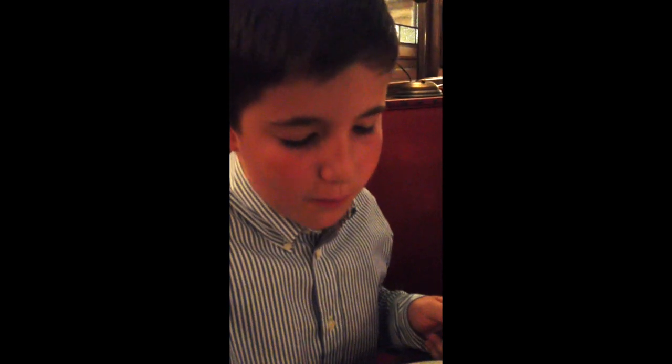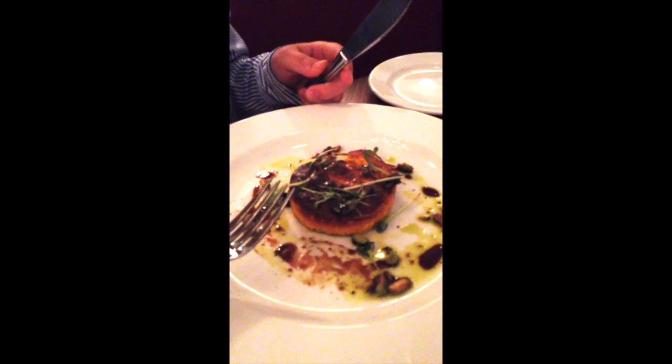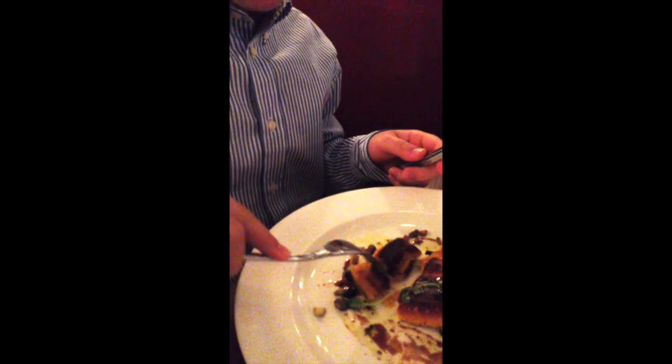The carrot is very sweet, but not overly powdery sweet. So it's a great middle of the meal dish. So now I'm going to try the salad that's on top. The balsamic is very good. It's very sour because it's a citrus balsamic. So it's very yummy. So it complements the sweetness very well. It's really good.